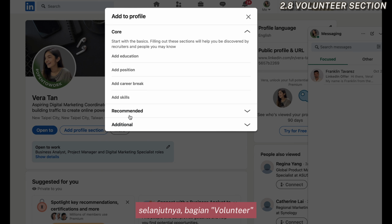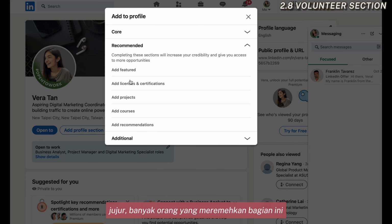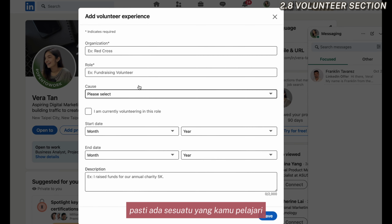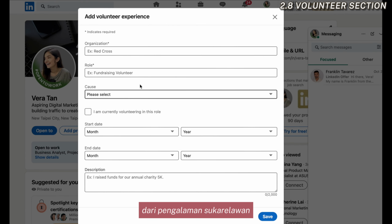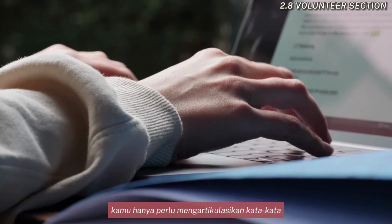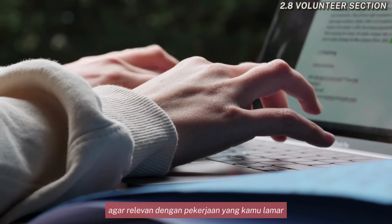Move on to volunteering. Honestly, a lot of people underestimate this. Even though you don't have work experience, there must be something that you learned from your volunteer experience that can be applicable to your job. And one fact, I got my first internship from my volunteer experience. You just need to articulate your wording to make it relevant to the job you are applying for.